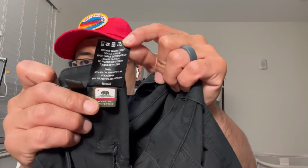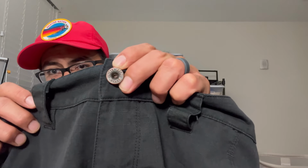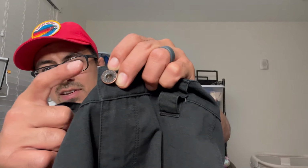How would you even know? If I wasn't here to tell you guys, how would you even know? The inside tag says nothing. Oh, that's all you got right there. The button. That's another little tip when you're searching these items and trying to figure out what brand they are. Check out the button. For the most part, the button will say something. This button says Triple Aught Design, so that will put everything together for you. When you see the little logo and you wonder, what is that, and then you see nothing, and you're like, wait, what?